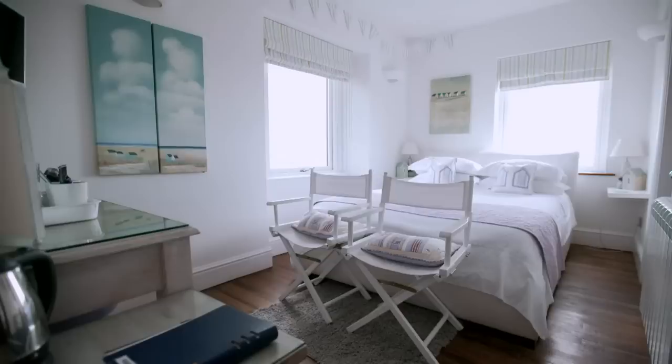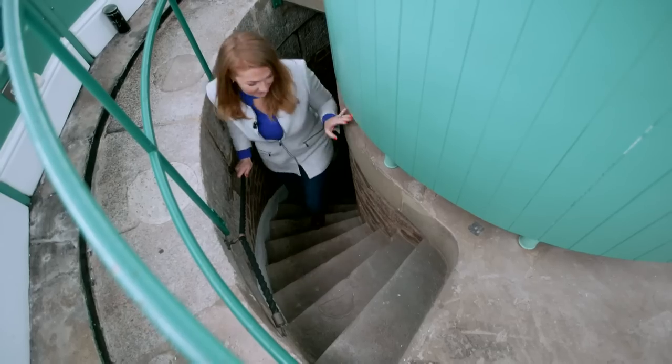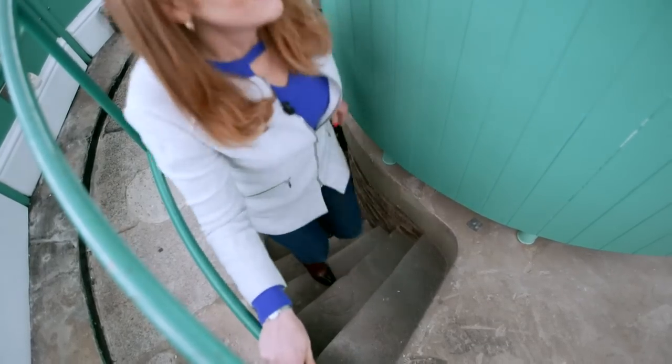No way. They moved 850 tonnes without smashing a single plate. Indeed. And that just shows how precise the whole operation was. Nowadays, the lighthouse is a luxury B&B, and it certainly gives a whole new meaning to a room with a view.